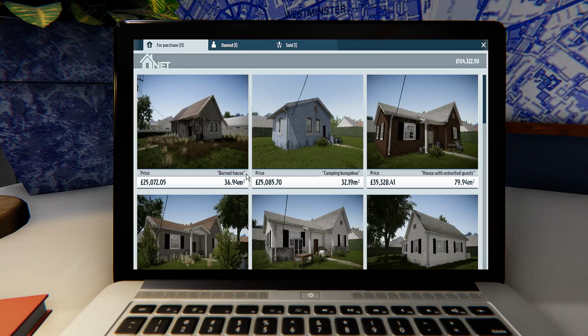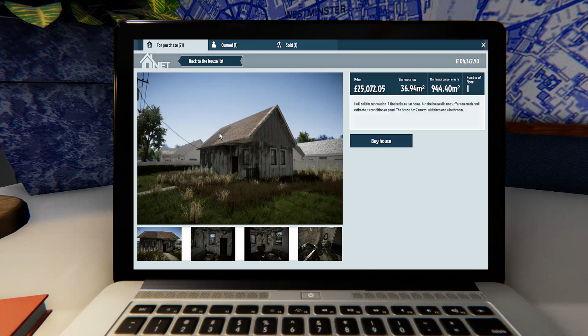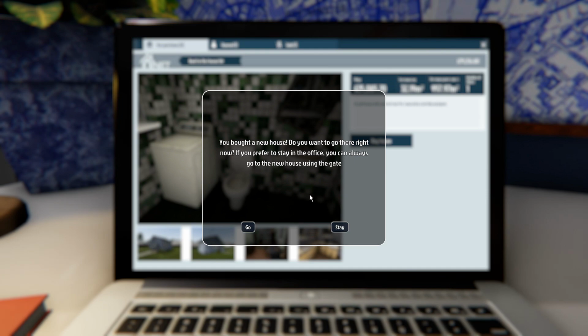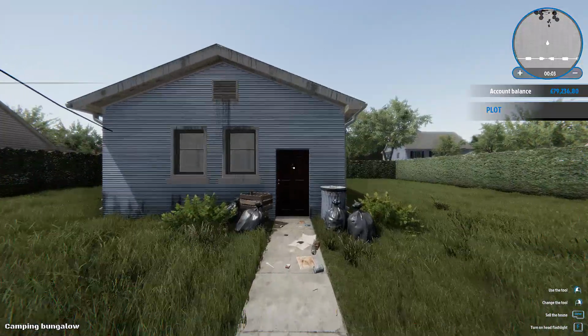So, I know the burned house is actually very, very similar. I think it's actually the same layout as that previous one. So I think we're going to do the camping bungalow. So let's grab this. This is actually slightly smaller by the looks of it. Yeah, it is. Right, let's buy this. And let's go straight to it. Let's do it. So we could move our office here.